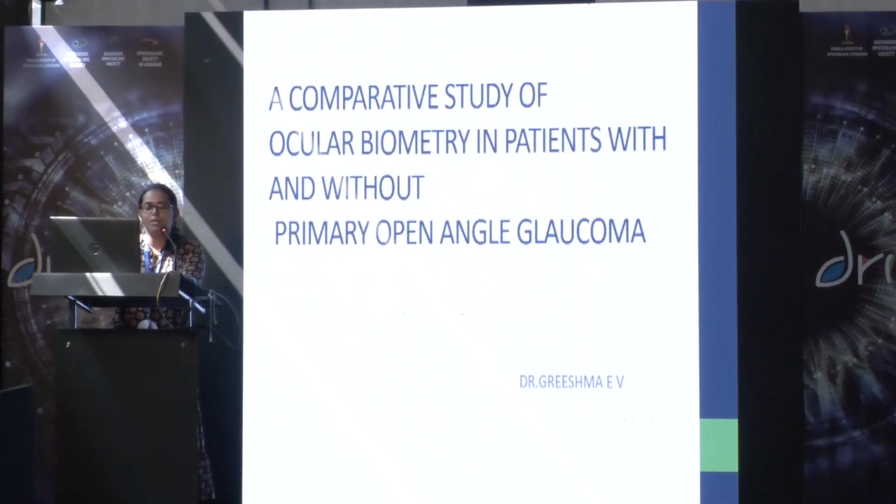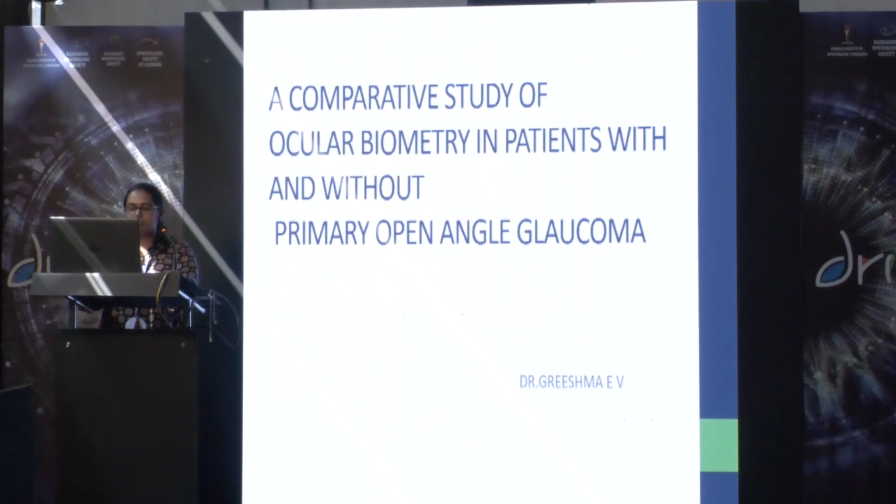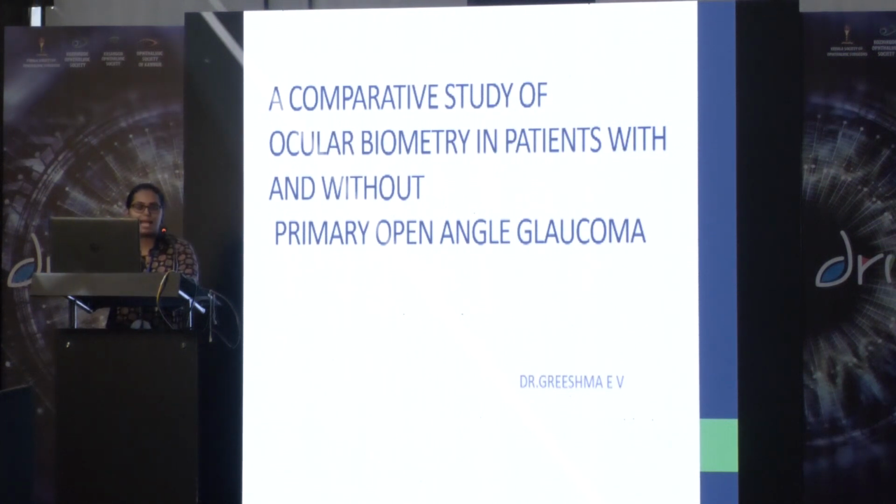Good afternoon, everyone. Glaucoma is one among the leading causes of irreversible blindness around the world, and by early detection, the visual field loss can be prevented. Early detection of glaucoma by optic nerve damage is really challenging. The universal population screening for glaucoma has not been demonstrated to be budget friendly, so the current practice restricts the case finding to high-risk groups only.